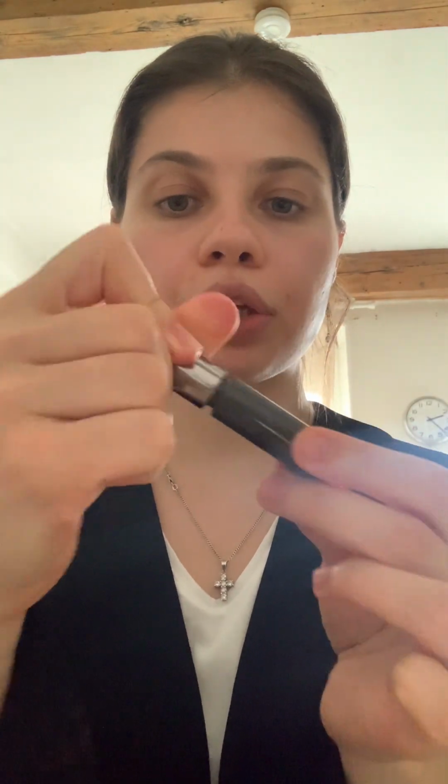Okay. From Benefit, I have mascara, Beyond mascara, and I will keep it because I use it and it's good. I should first leave everything out. Okay, from Benefit, mascara, color black. I will keep it. It's good. I keep it.